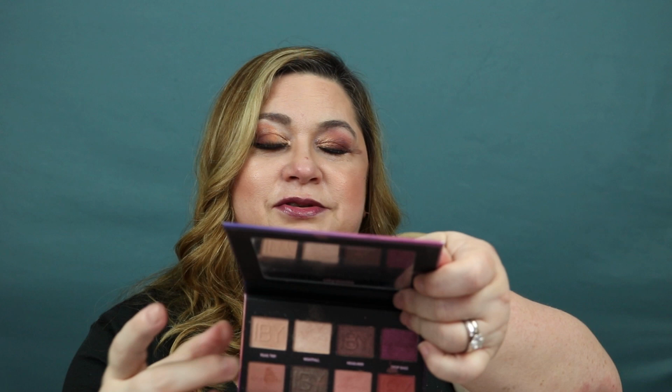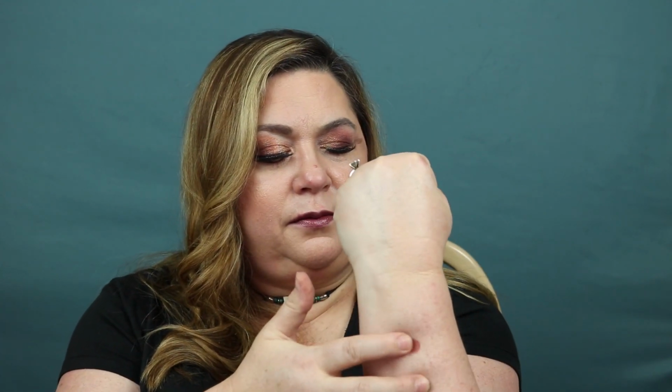I'll do the Rush shade, and I love how IBY imprints their initials in the palette. This reminds me of Jeffree Star's palettes that have that. A lot of palettes do that, but I love that. It gives it a little class. Shiny one and the blue one. Look how pretty those are. And I'll put them right here. Right here. And look at that, how pretty.